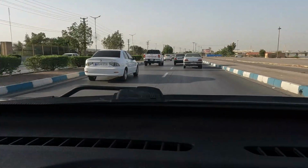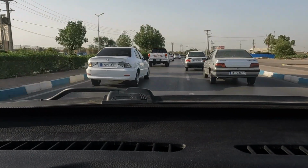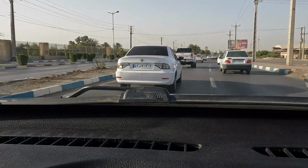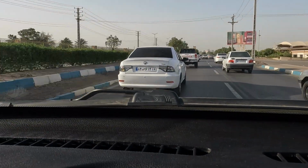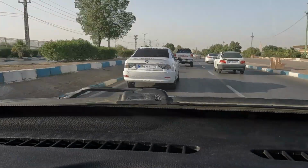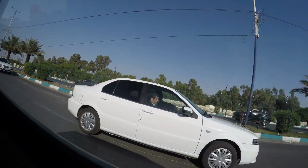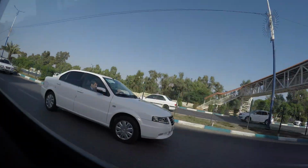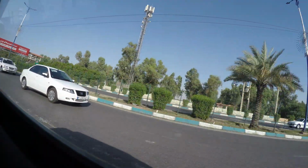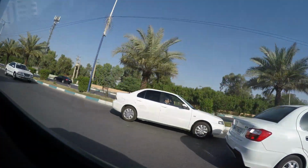In 2020, Ikco introduced a minor facelift called Soren Plus. Key updates included new graphics for the headlights and taillights, daytime running lights, a glossy black front grille, and a small rear spoiler. Unlike the regular Samand, the Soren no longer looks bulky, even though its body structure remains largely unchanged. It's clear how small changes to the grille, bumpers, and lighting can dramatically affect a car's appearance.